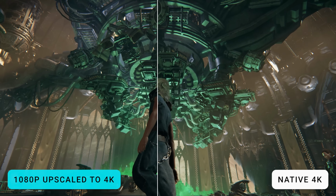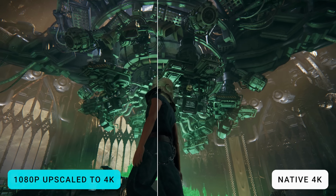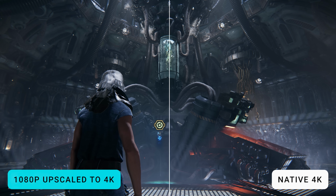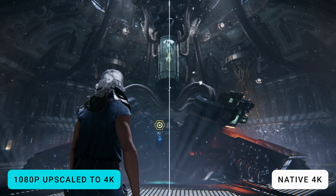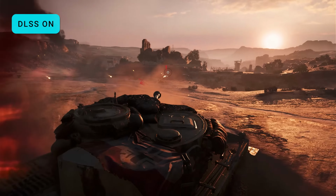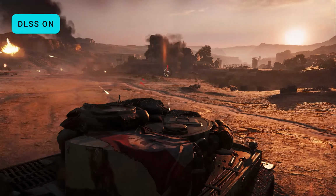So first is their super resolution. That's the AI upscaling tech that they launched with, but nowadays it looks as good as native graphics, sometimes even better than native graphics. It's crazy. This tech used to be so unrefined, but because Nvidia continued to train that AI model over time, it now looks so much better than it used to.